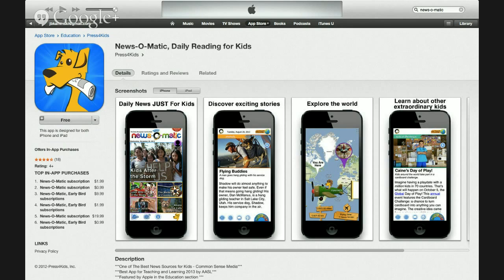They can also discover exciting stories. They can explore the world. There are different stories from all over the world. How cool is that? And they can learn about other kids around the world too. So it's a really great tool.